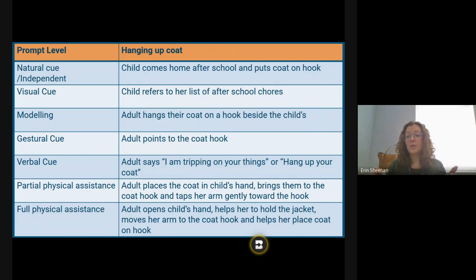For a verbal cue, we could say, hang up your coat. Or it could be almost a combo where we're going towards a natural cue, like, oh man, I'm tripping on your coat. Oh, whose coat is this sitting on the floor? It's not as much of a direct instruction as bringing awareness to our environment and our situation, and a cue that we have a job to do.